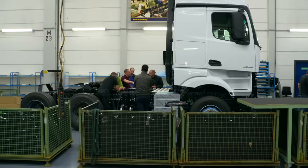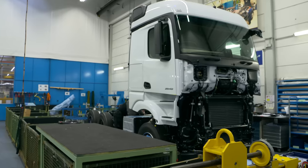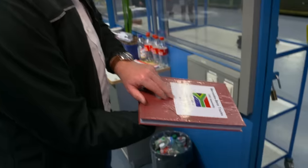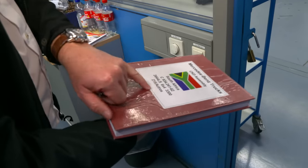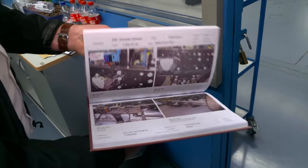Every screw is only in the assembly set once. If it is used in the wrong spot, it will be missing somewhere else. With the help of very detailed assembly instructions and an intense exchange with the partners, such mistakes are avoided.